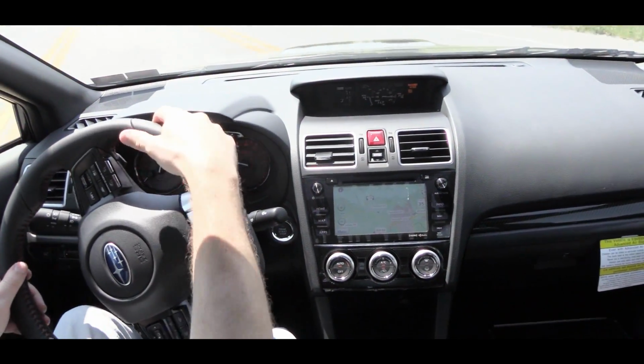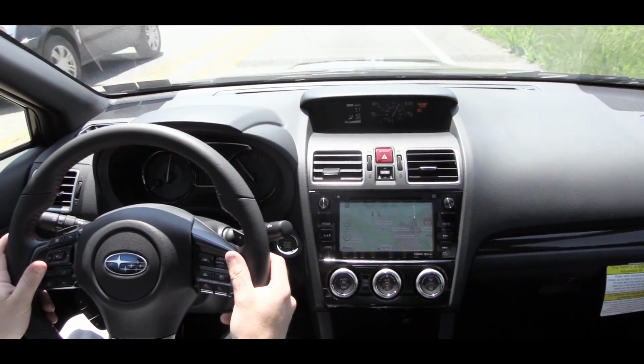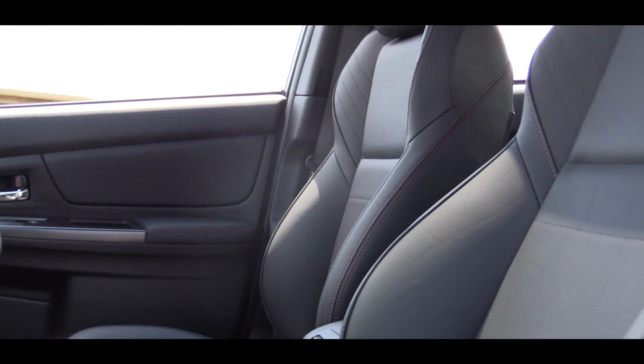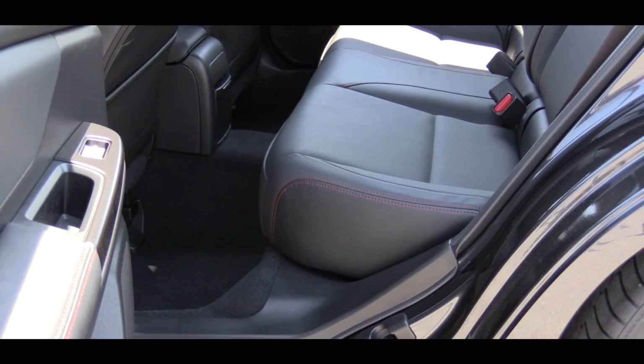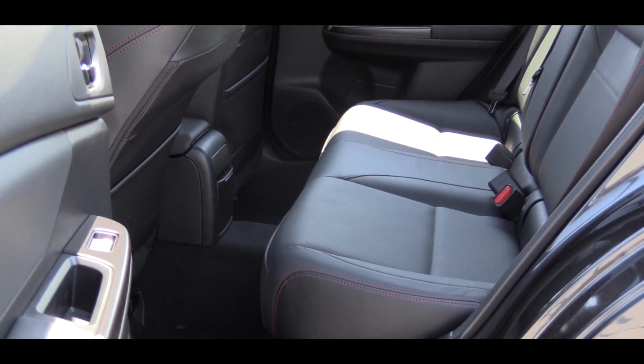And so to start, there is vehicle dynamics control with active torque vectoring. There is the traction control system, brake assist, 4-wheel anti-lock brakes, a tire pressure monitoring system. There are front, side, and side curtain airbags with a driver's knee airbag as well. And then in the back, there are going to be rear child door locks as well as LATCH, which stands for lower anchors and tethers for children. That's the latch system for the car seats, of course.